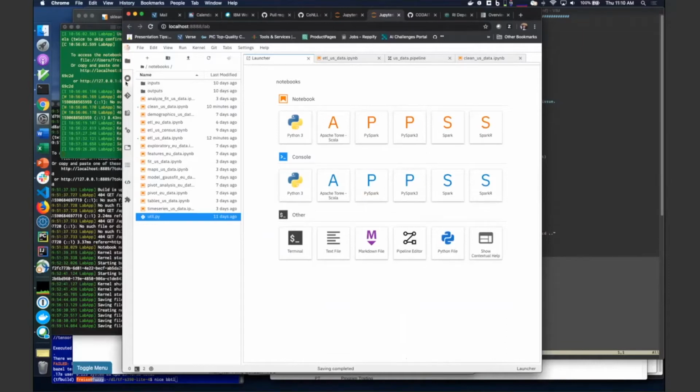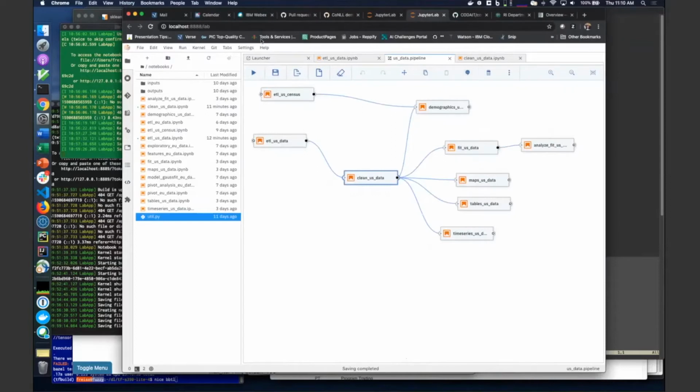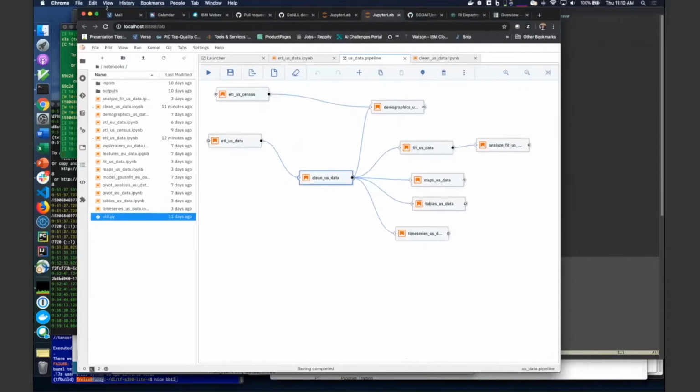The second thing is there's a couple of additional tabs down here on the left. And the third thing, the big thing, is we have the capability to make pipelines from multiple notebooks. And this pipeline that you see on the screen right now is the pipeline that our data scientists have put together to do analysis on county level data for the coronavirus outbreak in the United States.